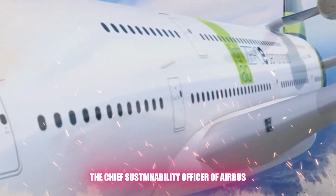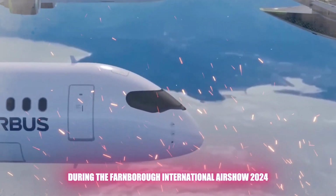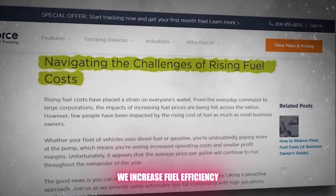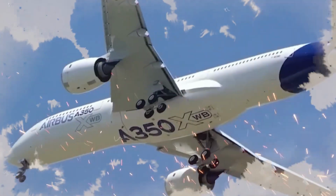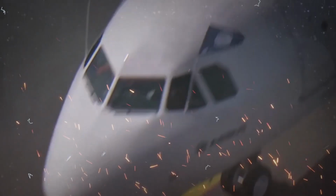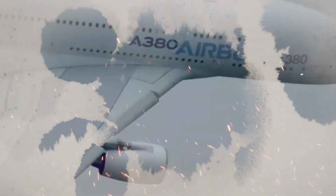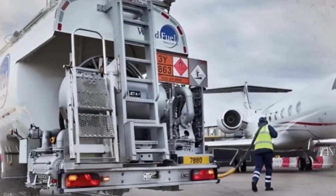Julie Kitcher, the Chief Sustainability Officer of Airbus, told the media during the Farnborough International Air Show 2024 that "for every new generation of aircraft, we increase fuel efficiency and therefore reduce fuel emissions by around 25%." Airbus's CEO has made it plain that the aircraft builder is striving for major improvements in fuel efficiency, including the capacity to run engines on 100% SAF, which would reduce emissions. "At the same time, we are working on hydrogen technology to have a hydrogen-powered aircraft. The two will complement each other."